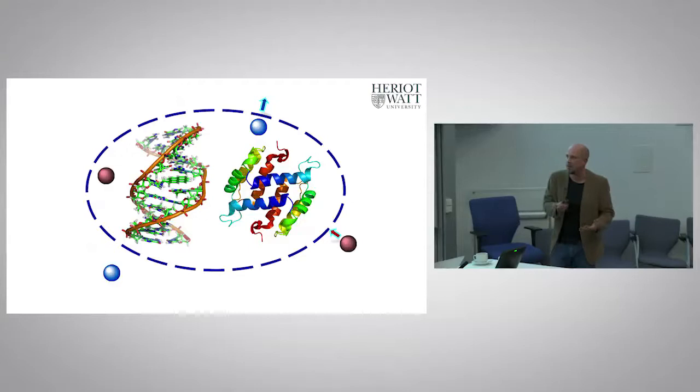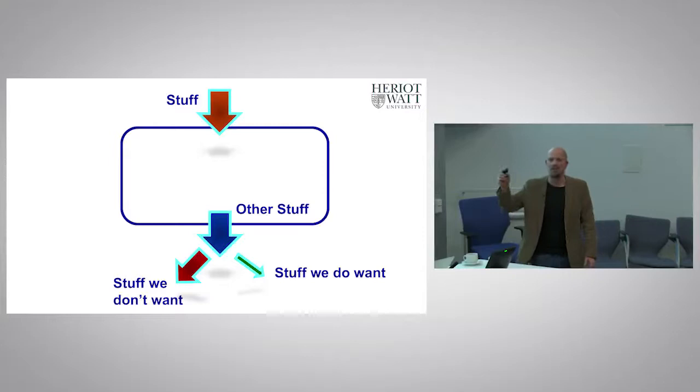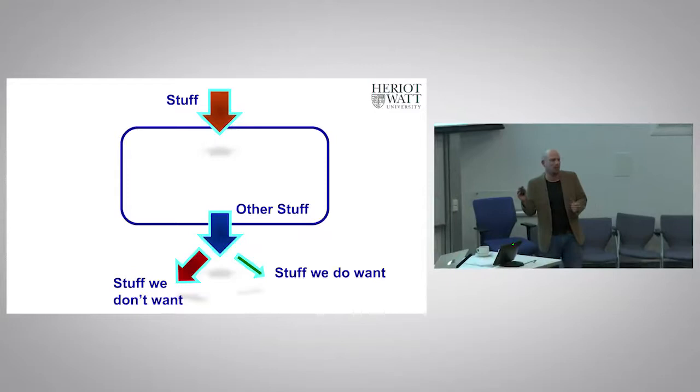To a biologist, that's, you know, the sort of detail of a cell. Okay, to a biochemical engineer, it's that. All right? Stuff goes in, other stuff comes out, stuff we don't want, stuff we do want, right? The problem with that approach is that it fails to allow for an awful lot of the intricacies of biology, which is why we have to work with biologists. The advantage of this approach is that you don't have to worry about some of the intricacies of biology, which means that you can progress some things quicker, but you can get things badly wrong.